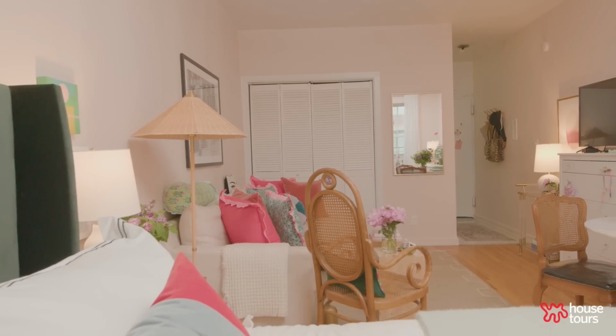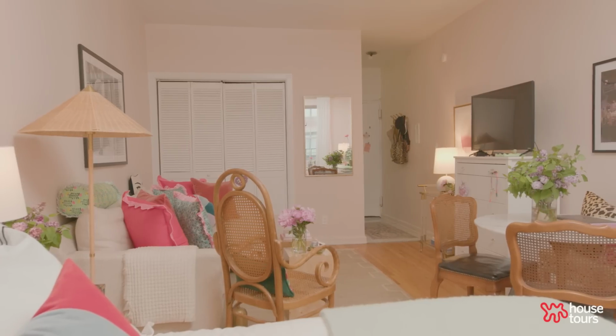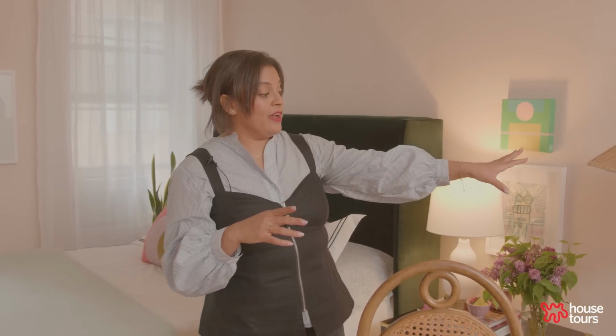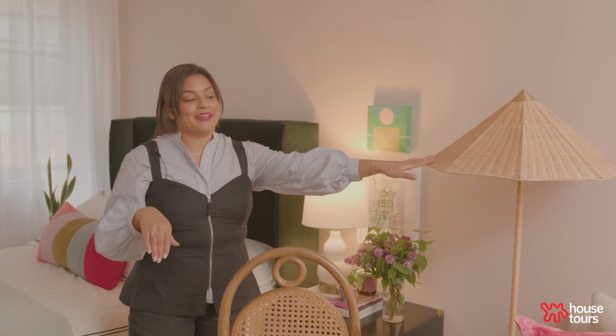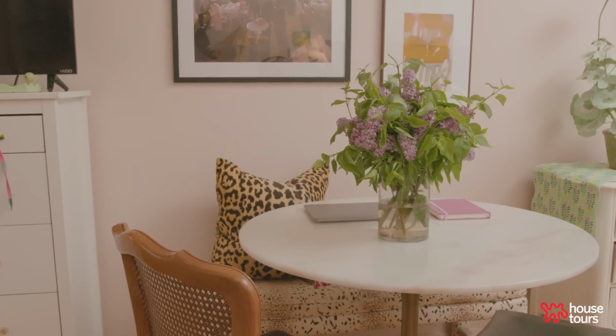So I don't have any overhead lighting in the space, so I decided to go with table lamps. I was very strategic with where I placed them because I wanted to make sure there was lighting at all angles throughout the apartment. I have a floor lamp. I also love this floor lamp. It's from Target. And then I have a table lamp on the bar cart.